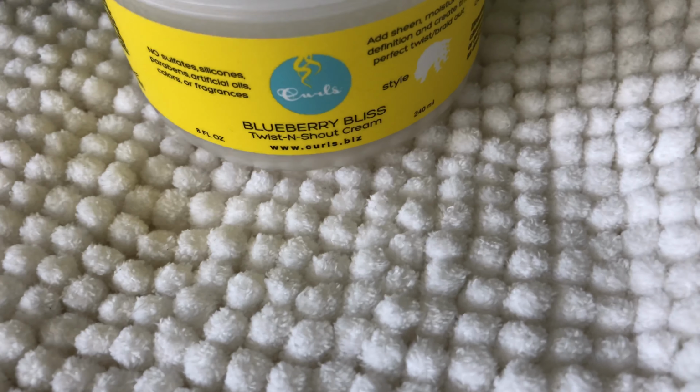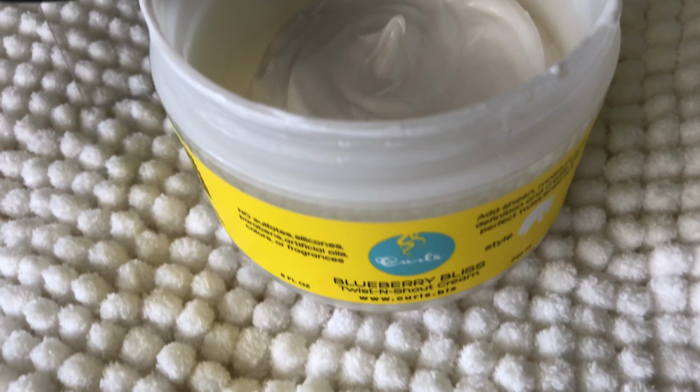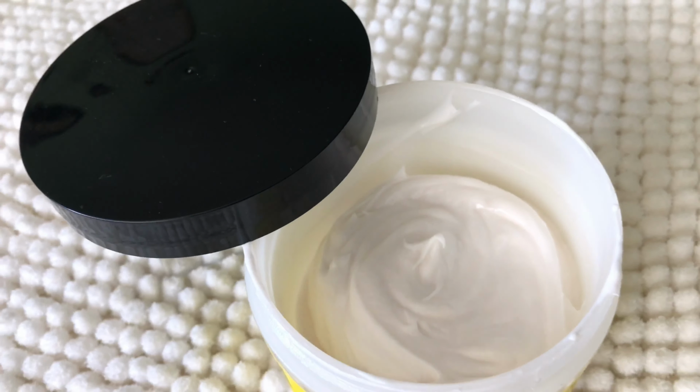Okay, and lastly for hair care, I have this Blueberry Bliss Twist and Shout Cream by the brand Curls. And guys, oh my god, this smells so good. It literally smells like blueberry candy or something. It smells incredible. I use this after I wash and condition, and I want to style my hair. So if I do a twist out or bantu knots, I'll section my hair off and put this on there. And when I tell you, my curls, they blossom.